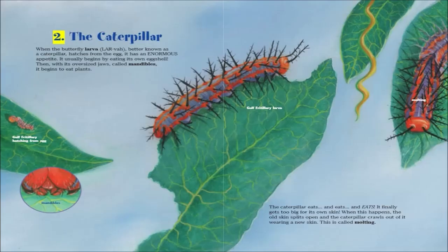Two, the caterpillar. When the butterfly larva, better known as a caterpillar, hatches from the egg, it has an enormous appetite. It usually begins by eating its own eggshell. Then, with its oversized jaws called mandibles, it begins to eat plants.